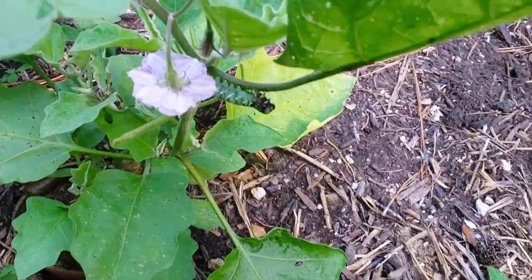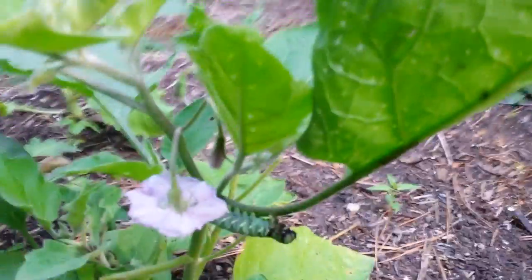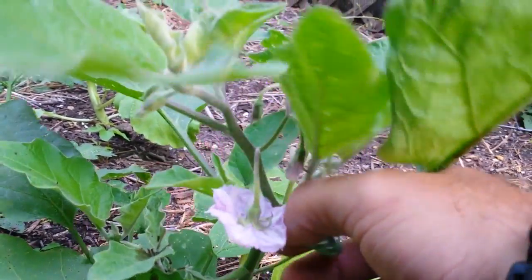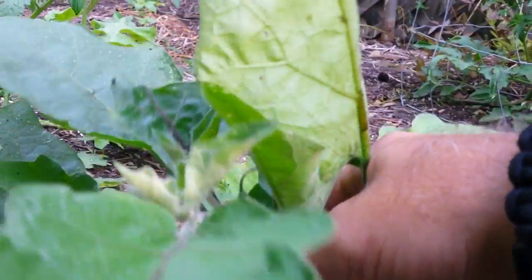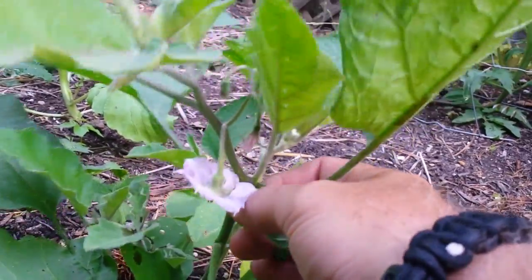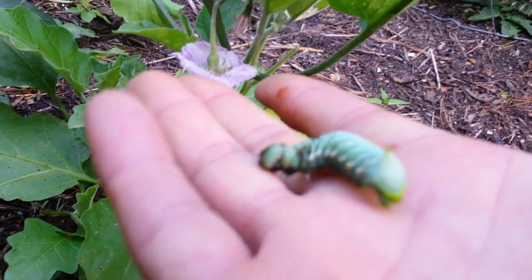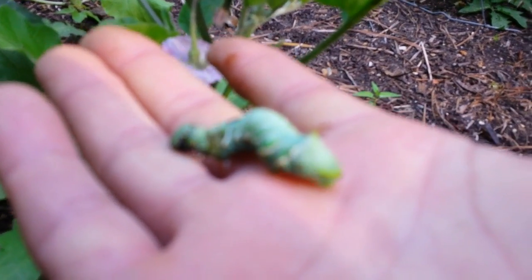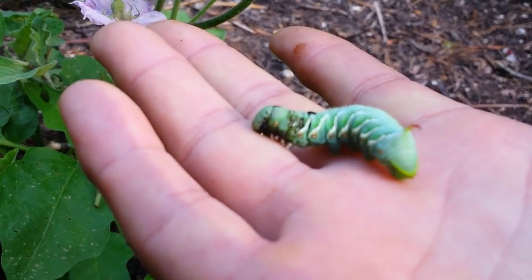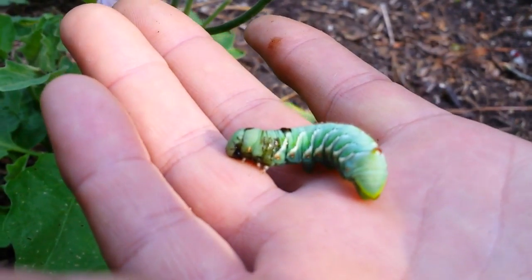Okay, it's about 2 days later, and I found a hornworm. Let's grab it off right here. They can do a lot of damage. Picking hornworms.